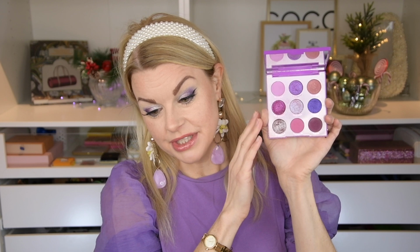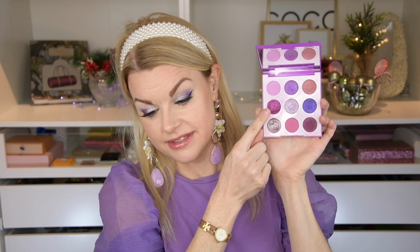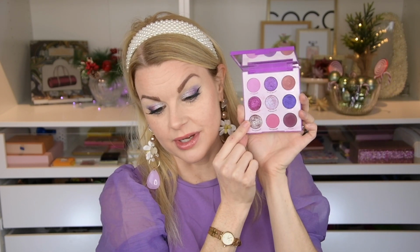There are some very cute shades here. I love this one, for instance, but it is a very old palette, and I don't reach for this anymore. Mr. Sandman is one of my favorite ones in this palette, but I don't know. It's not a palette I reach for anymore. Maybe I should declutter it.